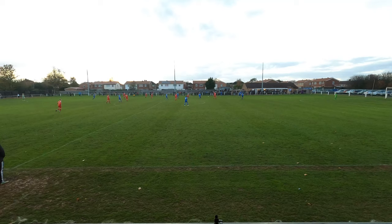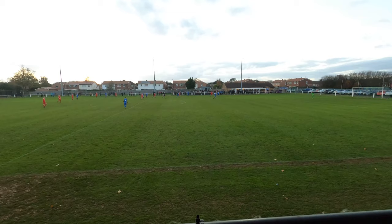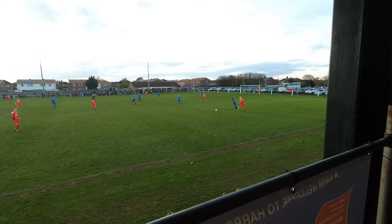Still with Harrowby now, so Bridgnorth's bridge is starting to collapse rapidly. Bridgnorth did have the ball for a second there, but it's now back with Harrowby.